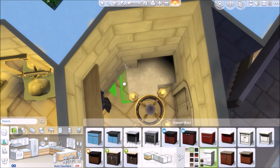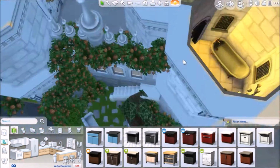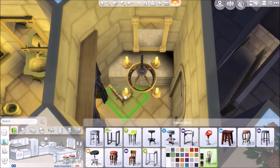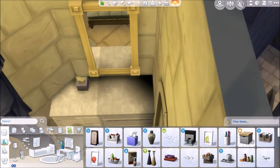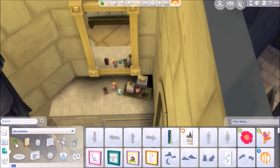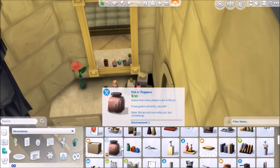And I did a nice little vanity area. This was before the Glamour Stuff Pack, so you could probably put a real vanity somewhere in here too if you wanted to, for the bride and the rest of the wedding party to get ready. But this is my little makeshift vanity, and I think it looks pretty cute.